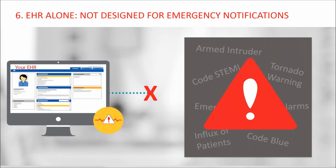I heard of another organization, on a different end of the spectrum, that had a water main break, and they had to quickly tell all 3,000 people to notify their patients not to park in this parking ramp. It could be a shooter on campus. It could be any kind of situation where you need to notify a lot of people.